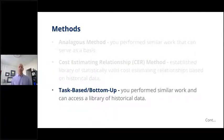And then we have the task-based or a bottom-up method. Again, you performed similar work, but you can also access a library of historical data. Not only was it similar work, but you have a lot of similar work that you can pull together. This might be a situation where you do modular kind of work, so somebody comes to you and it's kind of an a la carte menu of the product that you make or the services that you perform, and somebody comes to you with a contract and they want services 1, 4, and 7, and you've performed 1, 4, and 7 before on other contracts, and can pull that information over.